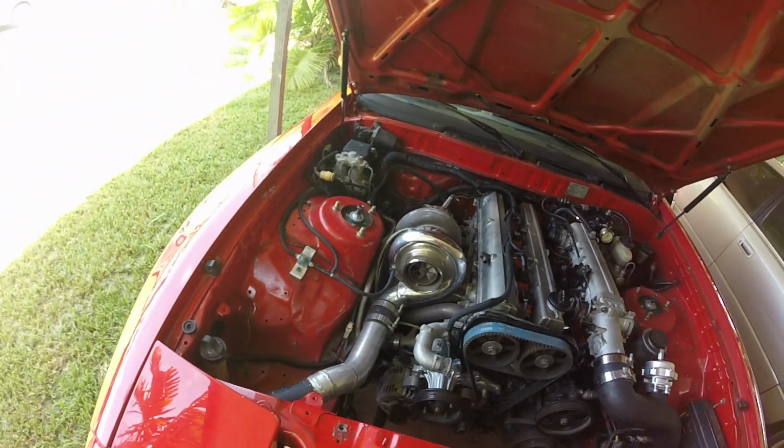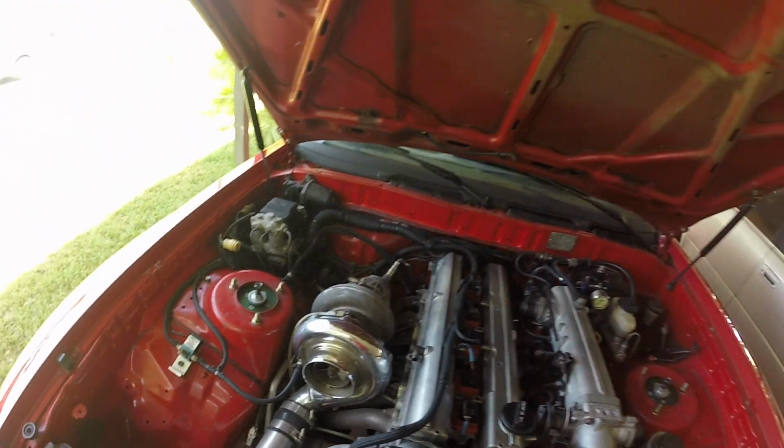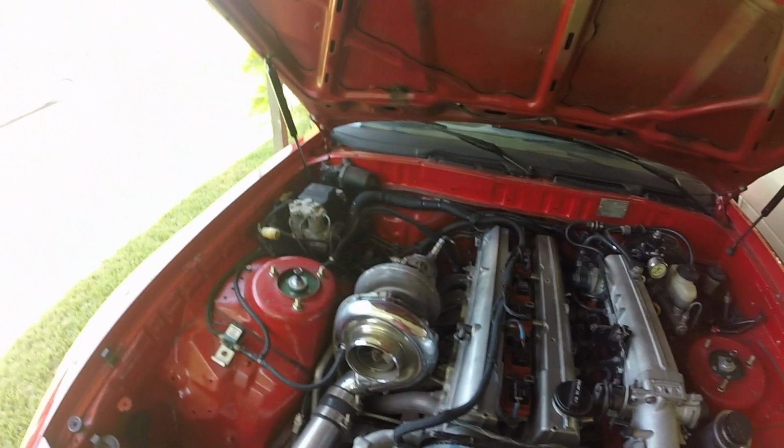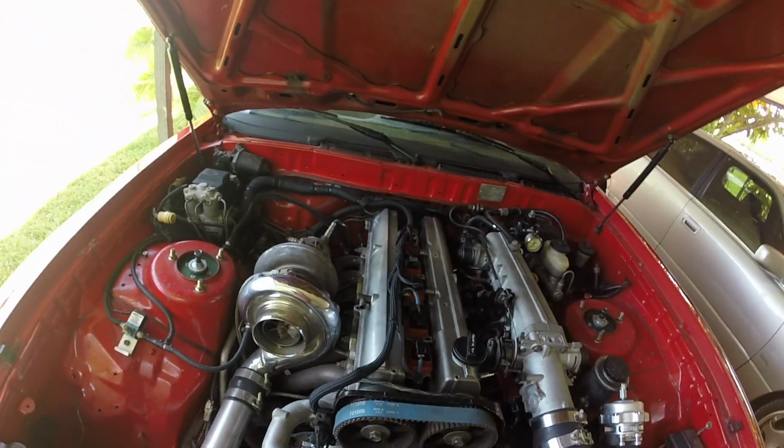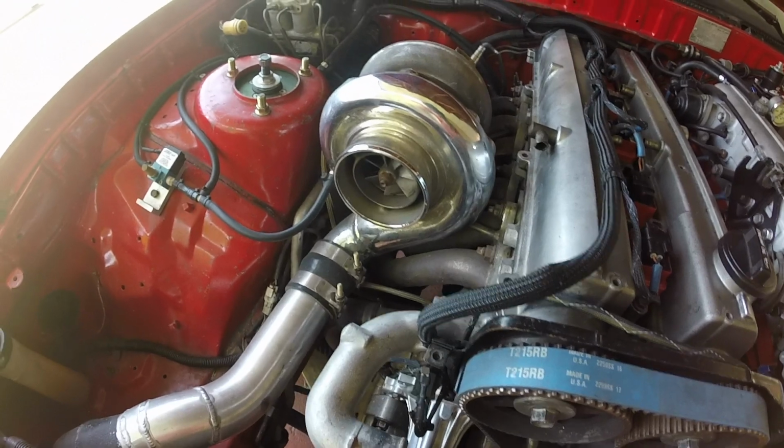Now we gotta get our woodruff key. Without this, you wouldn't really be able to put in your crank sprocket or timing gear. You wouldn't be able to put that in properly, or your crank damper. So of course you gotta make sure you have this and don't lose it. It has to fit right in there, nice and snug.